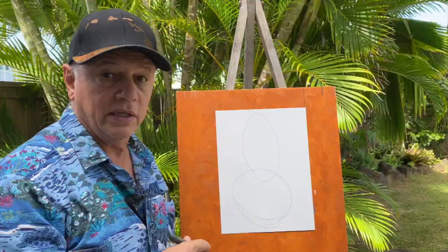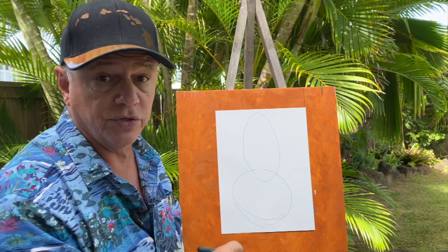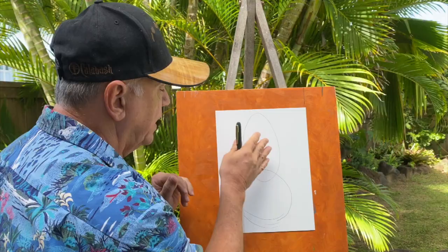Now I'm pressing softly when I start. I'm using a pen, you can use a pencil, whatever. But the reason we press softly is because we don't really want to end up seeing these lines. They're just kind of a guide for us. But the little base of the silver sword plant is going to be right there.